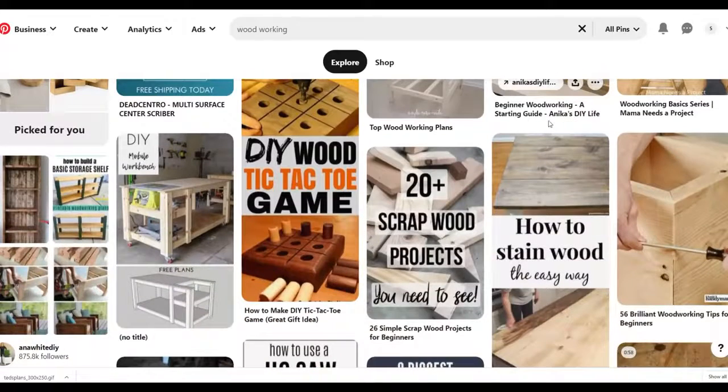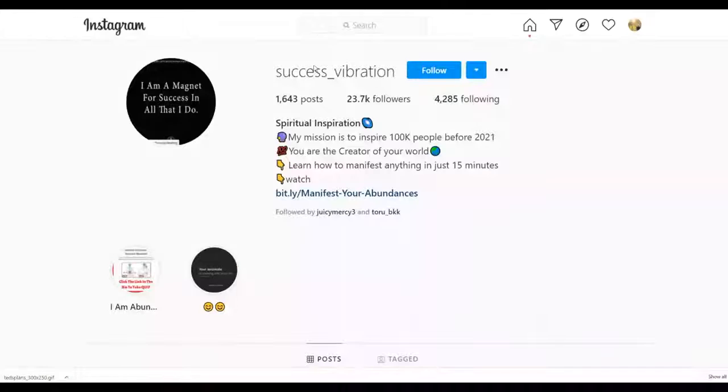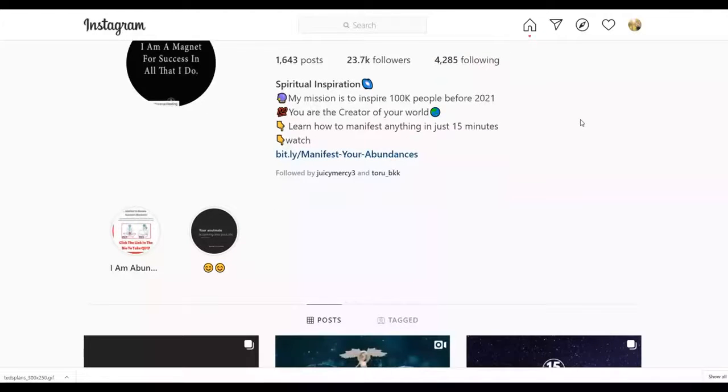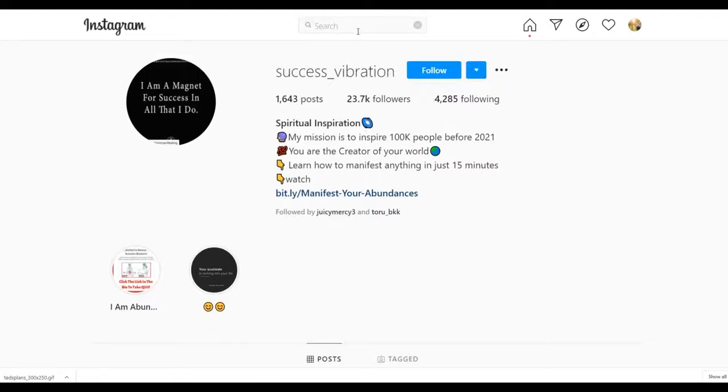Once you've done the first step of creating a Pinterest account, what you're going to do next is go to Instagram. Once you go to Instagram.com, you're going to find a lot of posts that you can take and post on Pinterest and get a lot of free traffic. Since we're promoting woodworking products, you're going to type, for example, woodworking. So let's type woodworking.